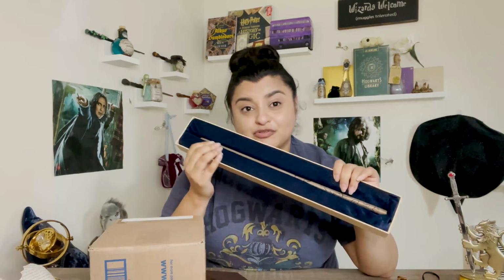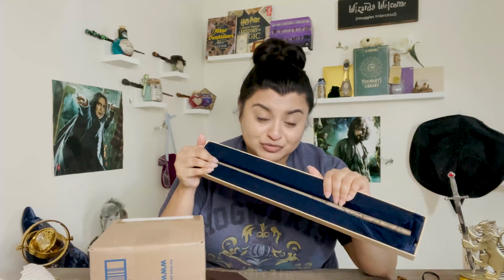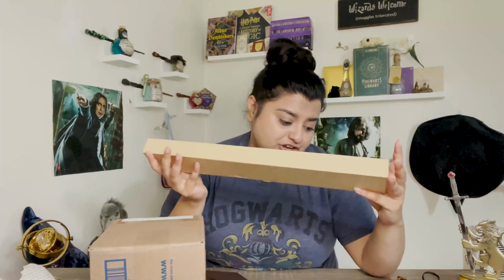Okay, the inside is like this, but there really is no standard box for Luna's wand because it doesn't come individually, so they kind of just made this work. So I could appreciate that.